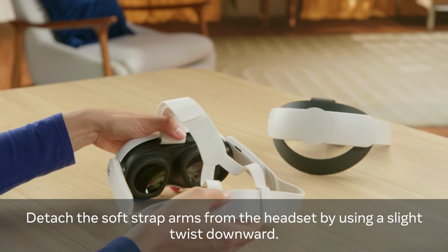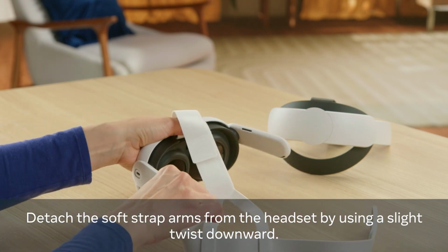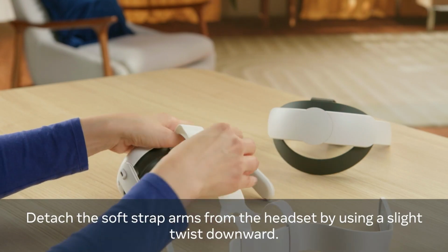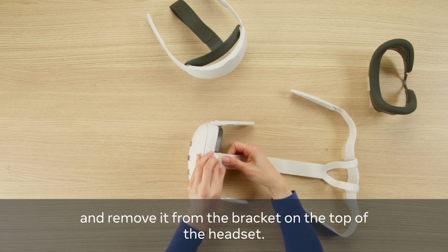Since the Quest 3's launch in October, some buyers of the $130 Elite strap with battery accessory have reported it not being recognized by the headset or not charging correctly. In November, Meta briefly paused sales of the Elite head strap with battery to update them. Apparently this was actually a firmware issue. And since the firmware isn't user upgradable, you'd have to send your head strap back to Meta, and they would send you a new one with the new firmware pre-installed.